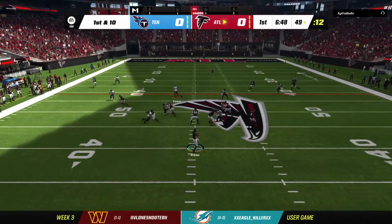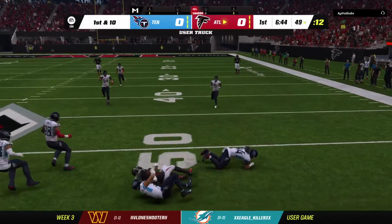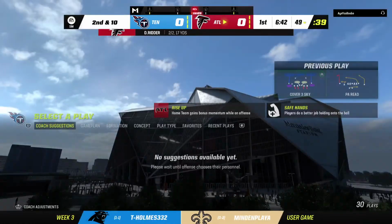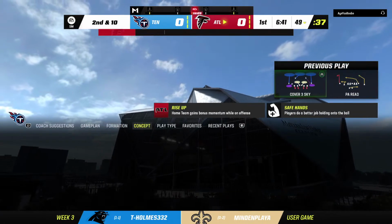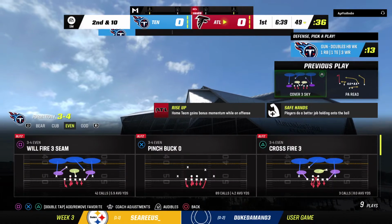Here's a play fake as they set up to throw. Throw out right, taken in by Patterson. And he maybe makes it back to the line of scrimmage. That's it. So he'll be stopped here for no gain. And it'll be second down.